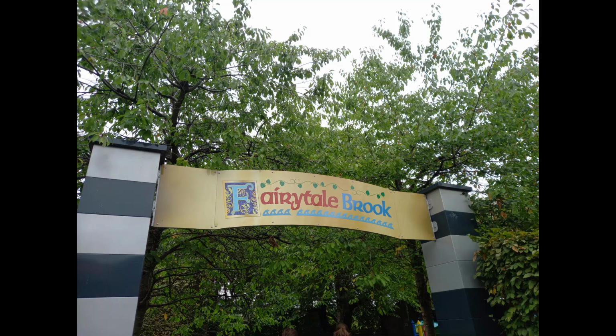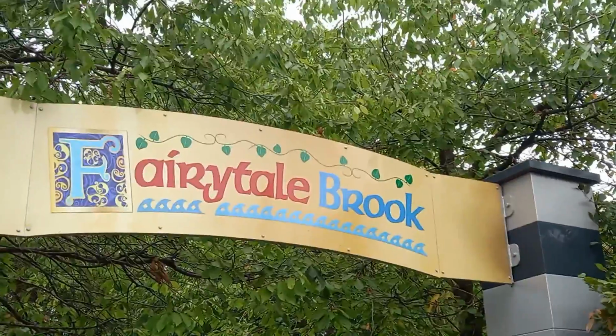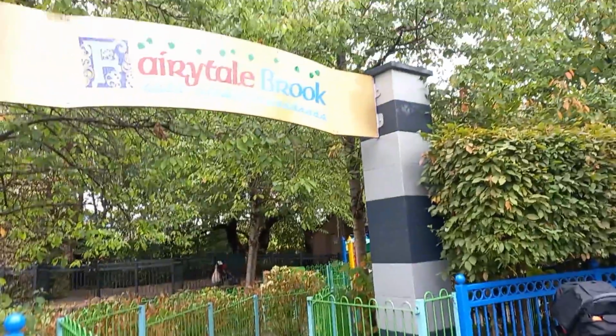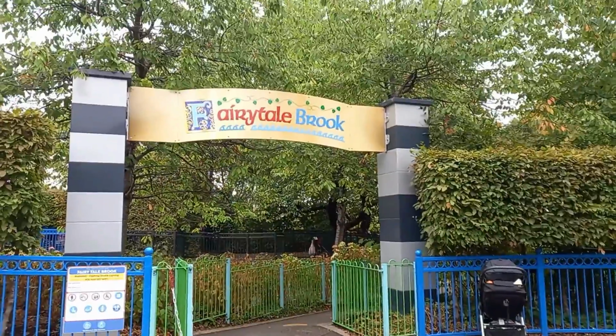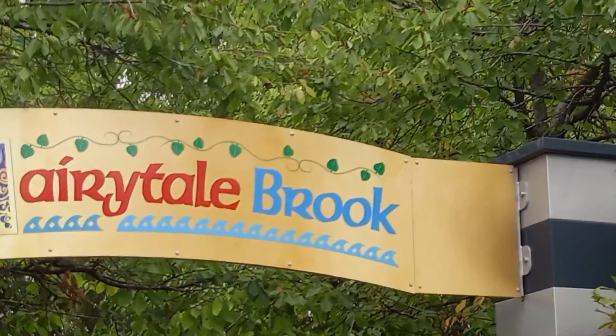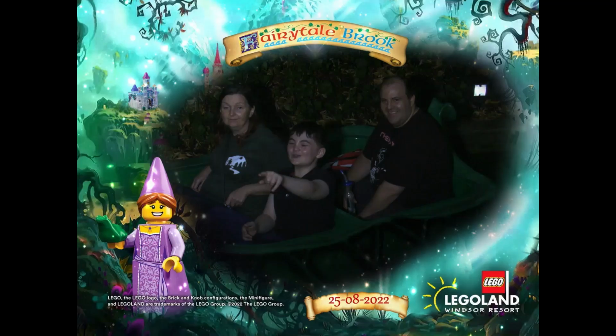And overall it's a fun family attraction, and it is a must-do when visiting Legoland, because it's a really fun and well-themed attraction with a lot to look at, and there's plenty of different Lego models to see on this boat ride. And then finally, this is my on-ride photo from Fairy Tale Brook.